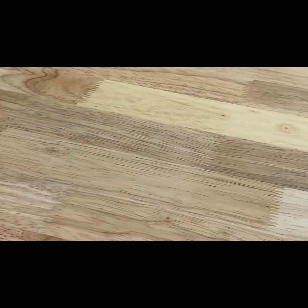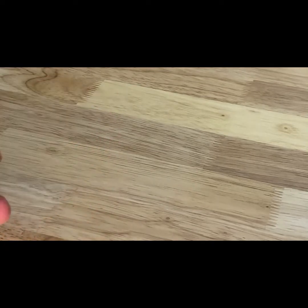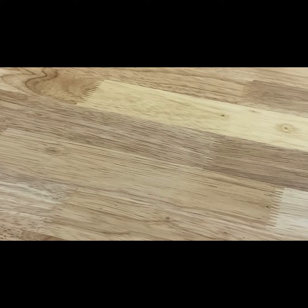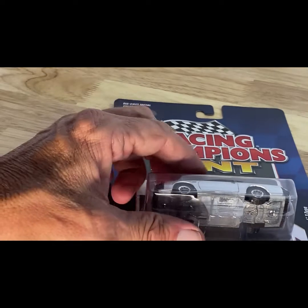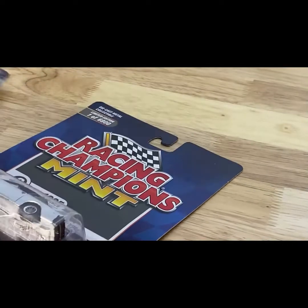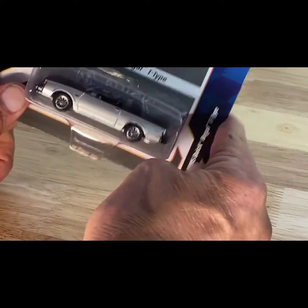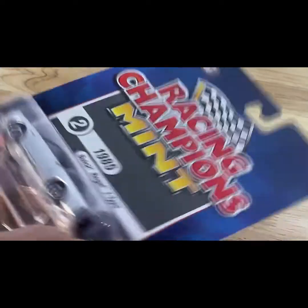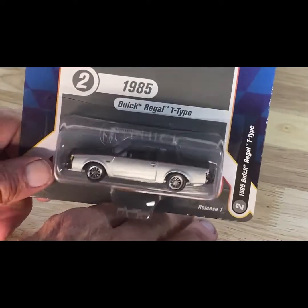I have a copy of that car in diecast, but I don't have it here. I'm going to meet my moving company tomorrow, and all my cars will be here. But I wanted to do this video because now we're getting back to the Buicks. So this one, we'll get to Hot Wheels in a minute, hang on. This one is the new release from Racing Champions Mint. And when I saw this on the pegs the other day, I had to have it.